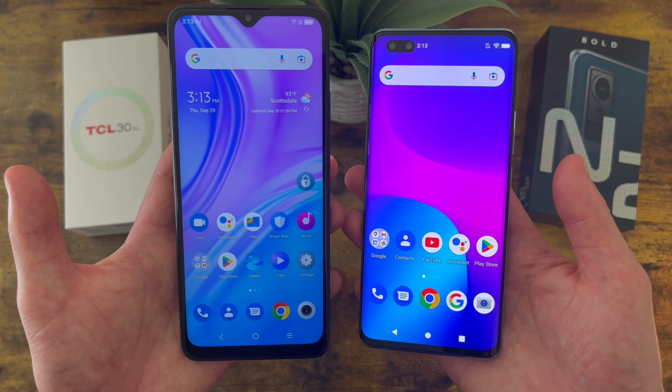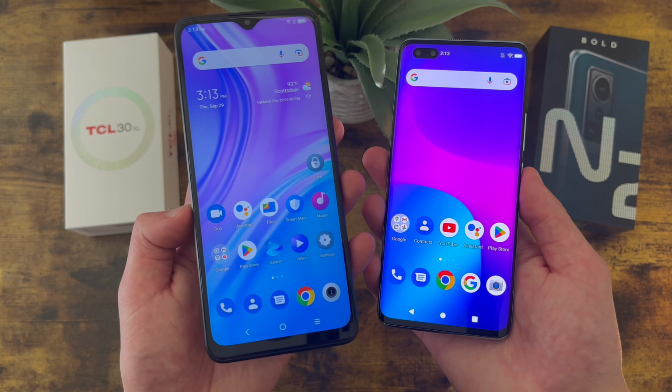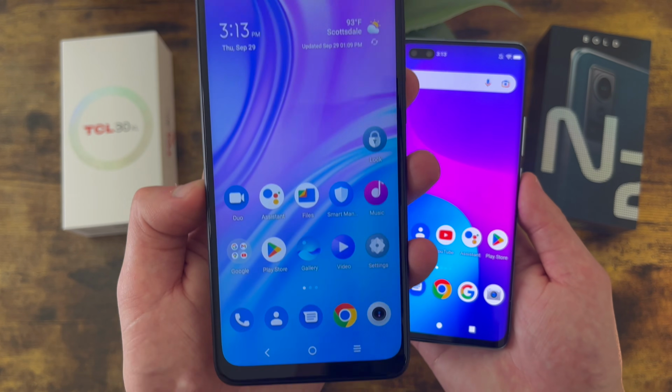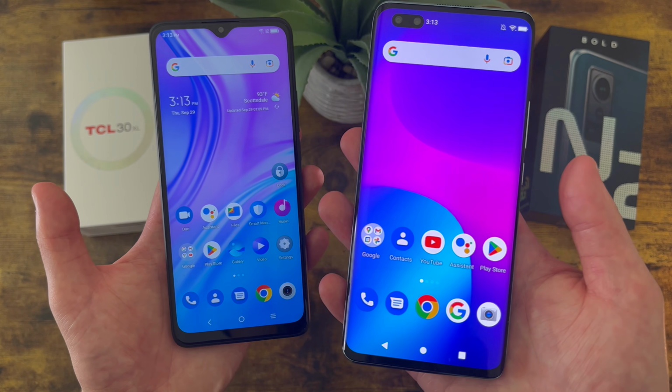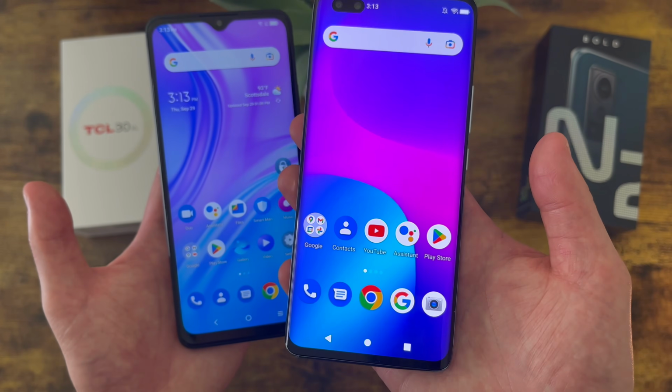So in general, I would say for stuff like reading, or maybe just basic web browsing, where you just want things to be a little bit larger and easier to see, the TCL 30XL will have a bit of an advantage. But if you're doing any other kind of content consumption, where the quality of the image really matters, the BLU Bold N2 will definitely be a better choice.